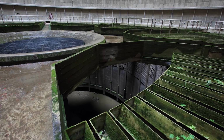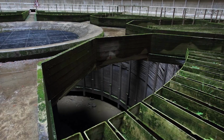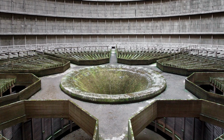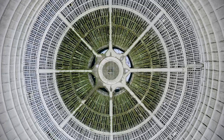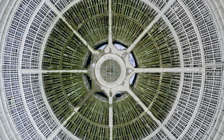Cooling Tower, Belgium. These are parts of a cooling tower in an old power station in Monsell, Belgium. The trumpet-like structure in the middle of this abandoned place introduced hot water to the structure, where it then cooled while dripping down hundreds of small concrete troughs and slats.